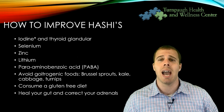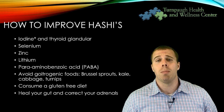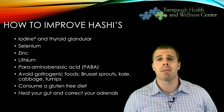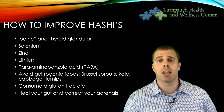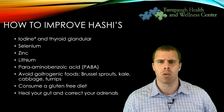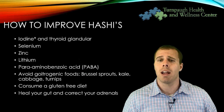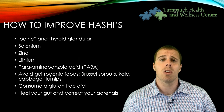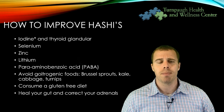The reason why we have iodine starred is because you want to continuously monitor your antibodies, because sometimes iodine can actually stimulate your antibodies that attack the thyroid, to stimulate them to produce more. So we always want to be careful with iodine. I typically start nice, low, and slow, typically somewhere around 200 micrograms, right in that range.